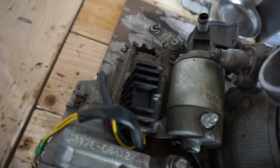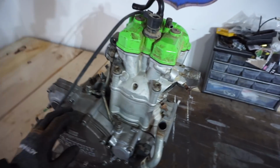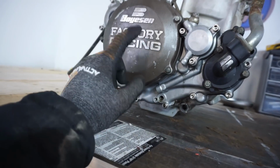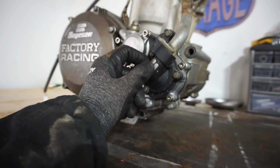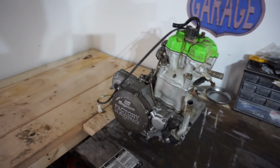It comes with a starter. Comes with, looks like, a voltage regulator of some sort. And it's all complete back there. Shifter, everything looks good. It's got a couple aftermarket parts on here. It's got the Boyesen Factory Racing cover. These things go for $100 alone. It's got this thing. The water pump, I don't know if that's aftermarket, I'm pretty sure it is. I don't know what the logo is right there, but that came on it as well. That we can dig into soon.